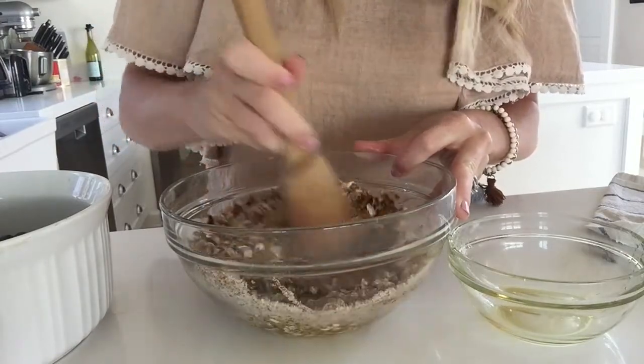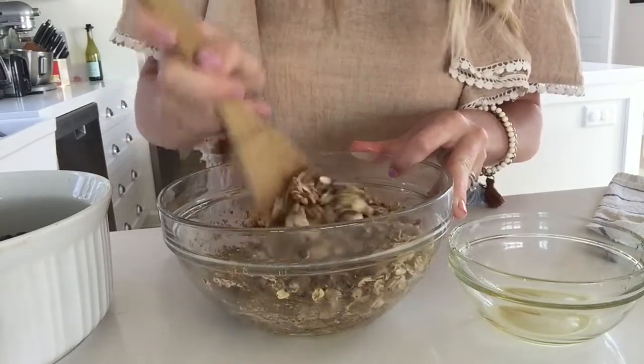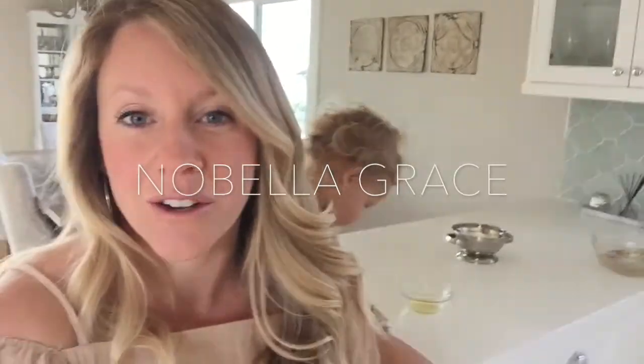I am just gonna whip up a really quick and easy, my absolutely favorite blueberry crisp. It is from Sean and Nyquist. It is so easy, so delicious, like you will be addicted. Let's get started. I'll show you how quick and easy it is to make.